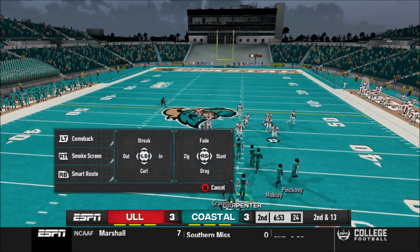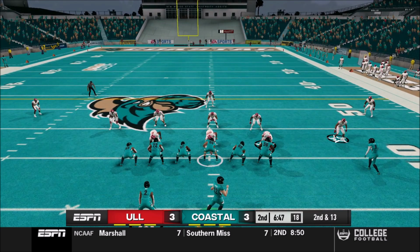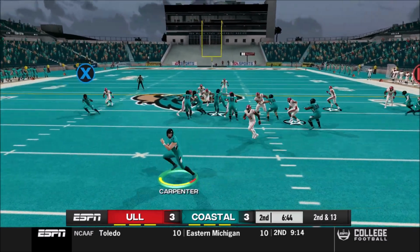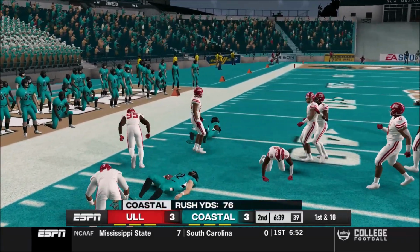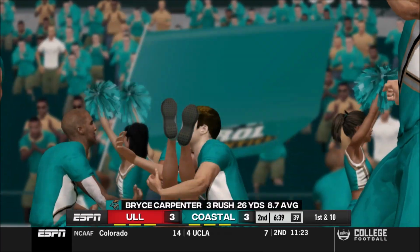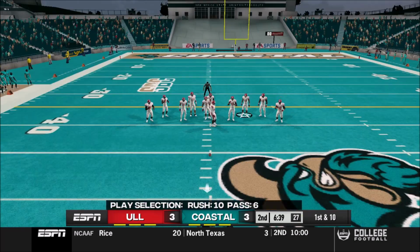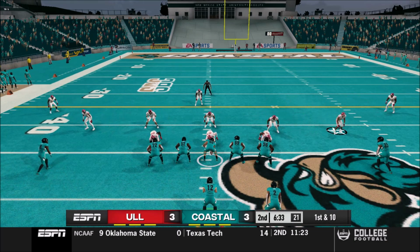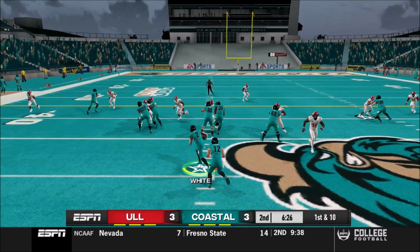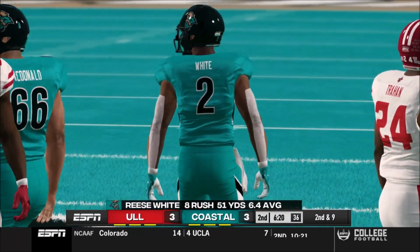From their own 40-yard line. It's 2nd down. Set. Check, check. 200 check. He scrambled. He's under some heat. He's at midfield. He's tackled around the 45-yard line. Out to about the 45-yard line. Maybe a yard on the run by the tailback.